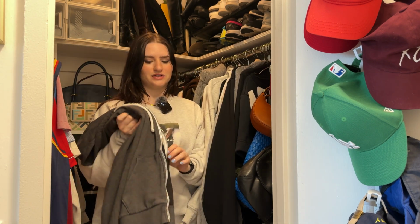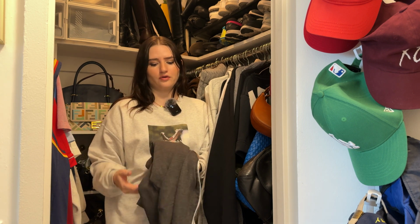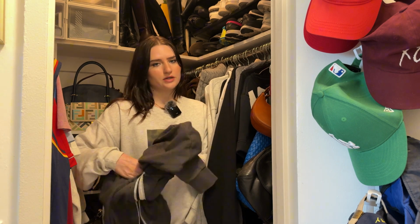So I'll get rid of this one, even though she served me so well, and there's nothing wrong with her, but I just don't need this many gray hoodies.